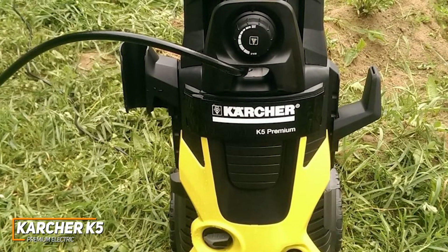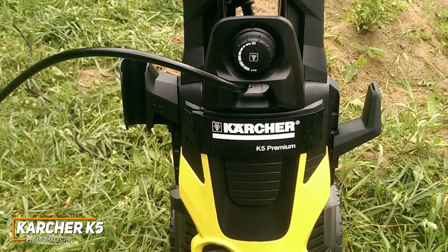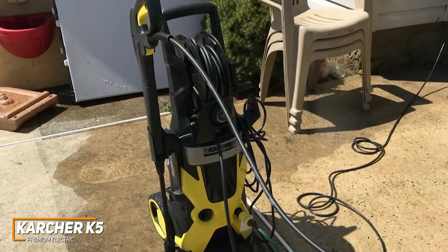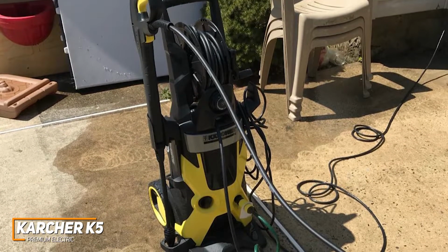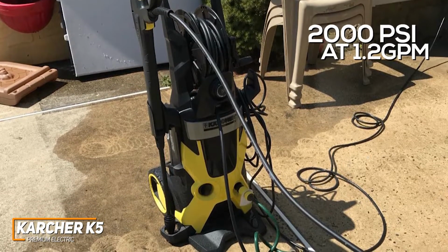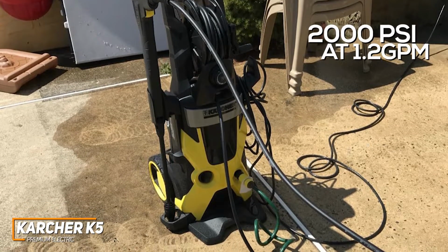Even more, it comes with a solid 2-year warranty to ensure long-term performance and a rapid exchange program to ensure you get a replacement unit quickly. It offers more cleaning power than cheaper models like the Ryobi 1600 PSI electric pressure washer we mentioned earlier, and can deliver up to 2000 PSI at 1.2 GPM, which makes it ideal for most requirements like washing your car or eliminating dirt from a deck.